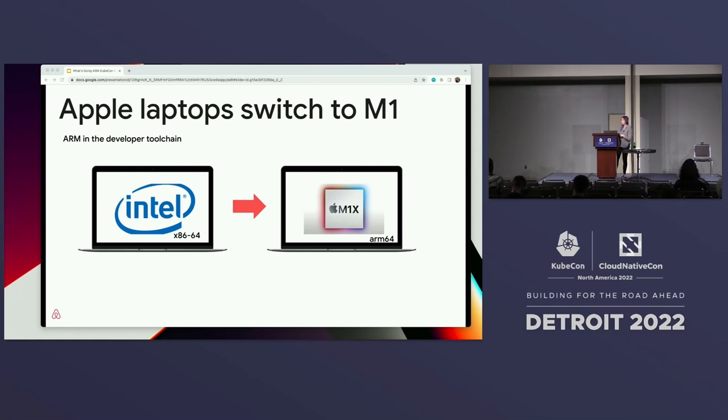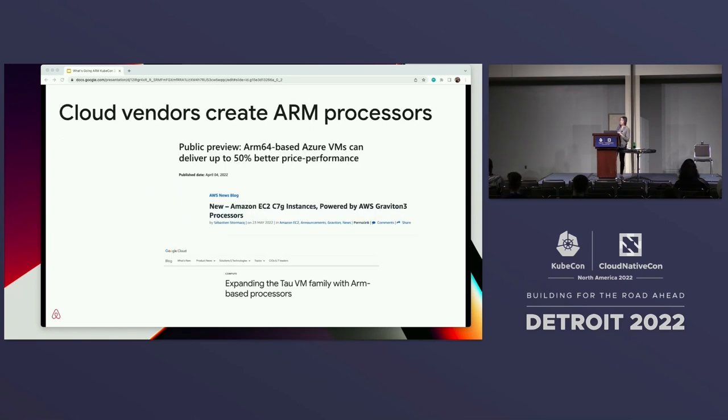So if you're a developer that uses the MacBook M1, I'm sure you've noticed that Apple switched completely from their Intel-based processors to their own M1 design. So now developers are exposed to ARM64, as they had to build some developer support for ARM in their toolchains. So like Apple, cloud vendors want to create their own processors.